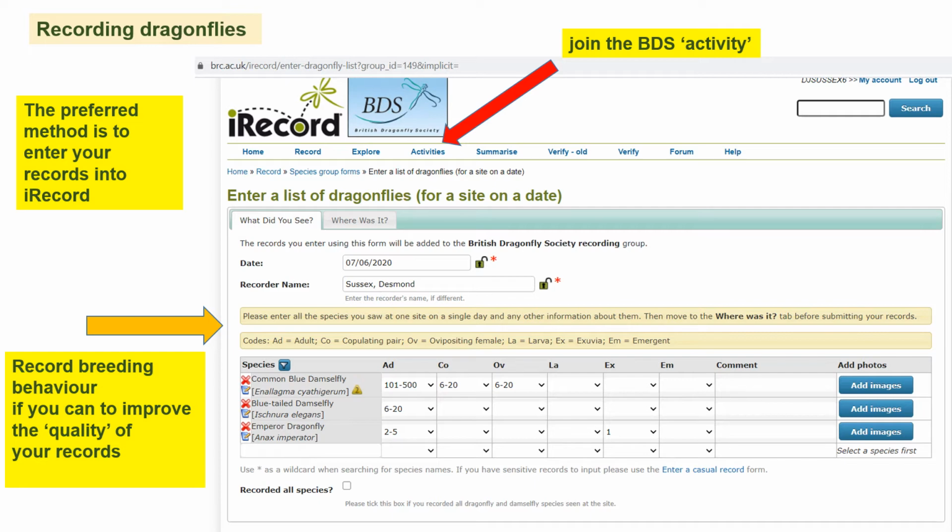So we try and encourage people, once they've learnt about identifying the species, to record whether they're seeing adults or mating pairs, egg-laying females ovipositing, or possibly larvae, or the exuvia, which is the empty skin of an emerged dragonfly, so the empty larval skin, and emergent dragonflies. The last two categories, the exuvia and the emergent dragonflies, actually tell us definitively that the species is successfully breeding at that particular site, which is really valuable information. So we do encourage people to record breeding behaviour and activity if you can.